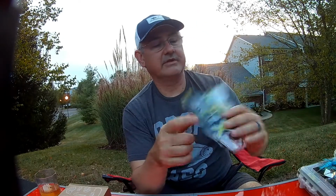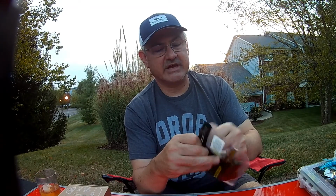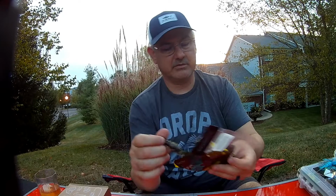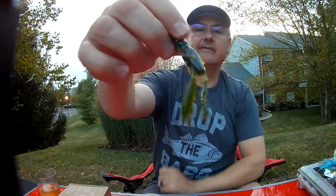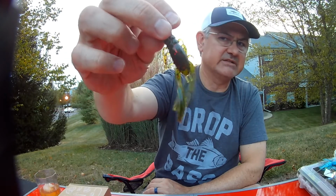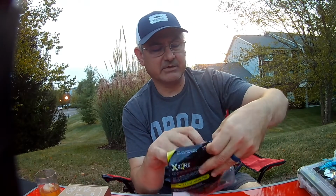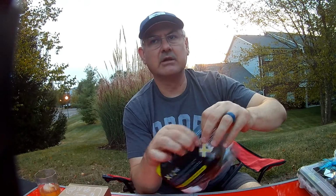The next one that I really enjoyed was this X-Zone Muscleback Finesse. This is a 3¼ inch craw. It is the watermelon with red flake, and this thing had a ton of action to it. Again, caught another 3-pound plus bass with this out of the farm pond. Had some good luck in some other areas as well. I mean, this thing just flat out caught fish. Used that as a trailer on a jig, and I couldn't have been happier. Could not have been happier with either one of those, actually.